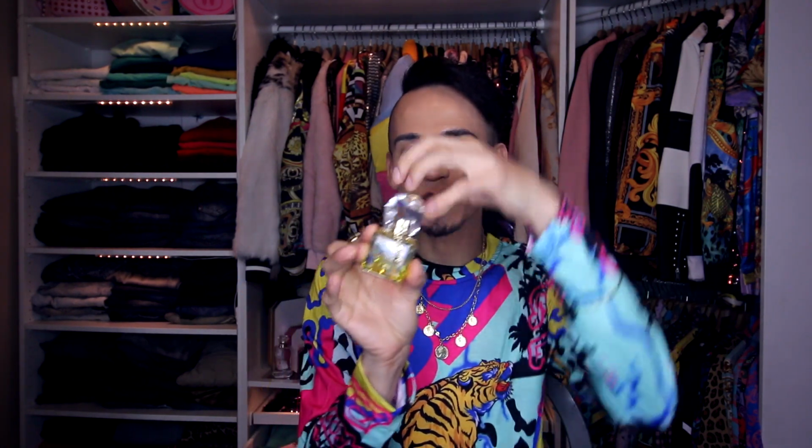So this is what the bottle looks like. As you can see, it's really tiny, but it's really nice. It's something about these perfumes that are just so cute with a little diamond on top. It's just cute, it's adorable.